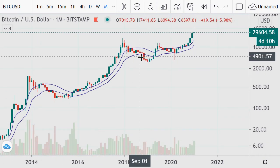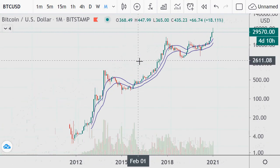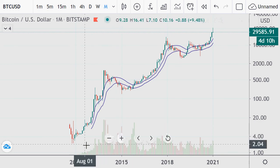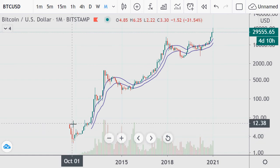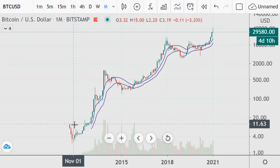So how do I want to calculate Fibonacci? Let's see here. I mean, I could do the low from here too. We'll try that one first. It's a $2 low. We'll do $2.22.